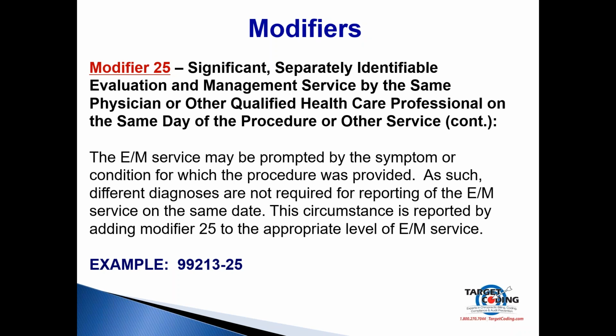And if you perform a re-exam on the same day as another service, for example, a chiropractic adjustment, you would need to append the 25 modifier to the E&M code, not to the chiropractic manipulation code. If you don't use the 25 modifier, there's a good chance the payer will bundle the two together. They'll bundle the chiropractic adjustment with the re-exam, and they'll only pay you for the exam.